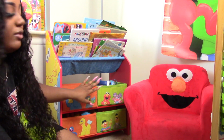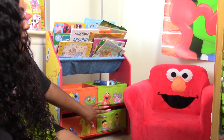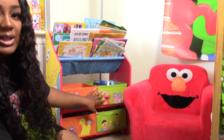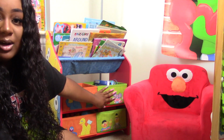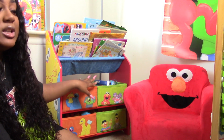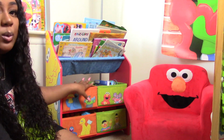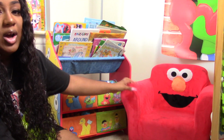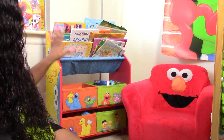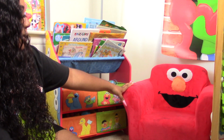And these are really easy for him to learn how to clean up, because we do cleanup time, and he knows when cleanup time comes, the blocks, the cars, everything goes in these bins, and it's accessible for him to where he can put away his own things. With this little Elmo upholstered chair, I got this on Amazon, and this is also a Christmas gift. Both of these were Christmas gifts for him.